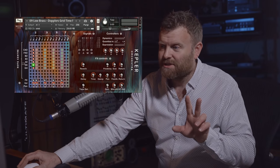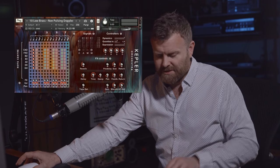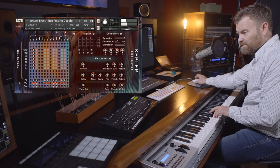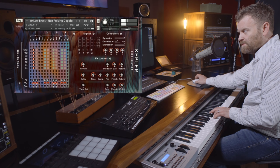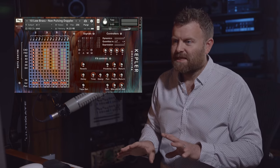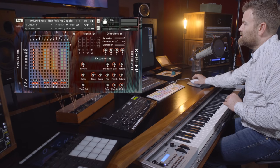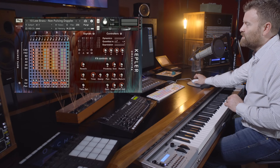Now, we have two different versions of this. We have the pulsing one like that, and then there is a non-pulsing version. And both of those sounds I absolutely love. While we're in the low brass, let's jump back to the grid, and I can start to show you some of the other sections of the orchestra.